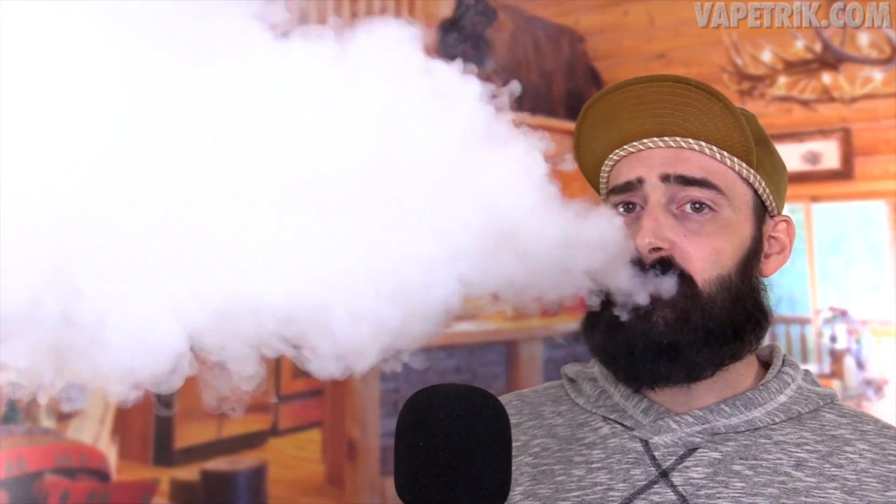And it's got this locking mechanism with this bottom barrel. It locks into place, so it locks those tubes directly on each side of the coil. So they're not going to move. I'm digging it. Really am digging this product, especially for a squonkable RDA. So yeah, that's wide open.